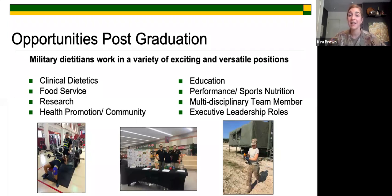That's been a really exciting initiative that has developed over the past several years because we're no longer confined to the clinic space. But if you want to push out into the units, you can now. And then certainly executive leadership opportunities, and those become more and more prevalent as you promote and rank.